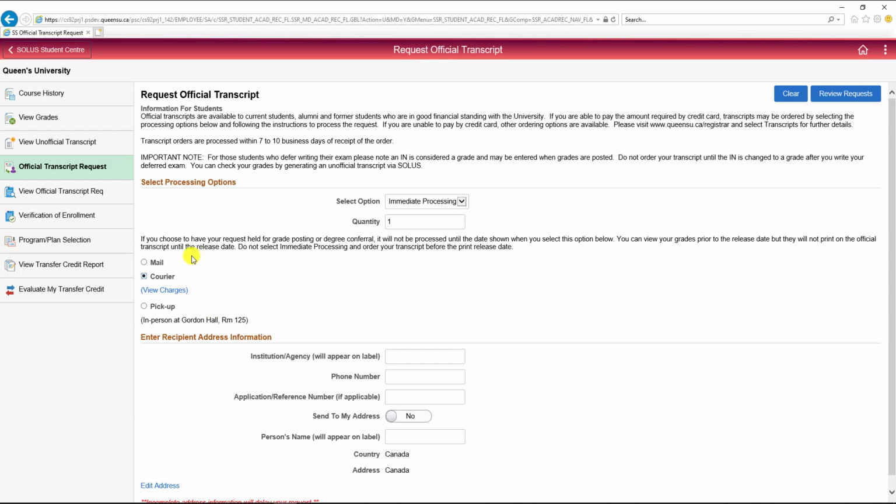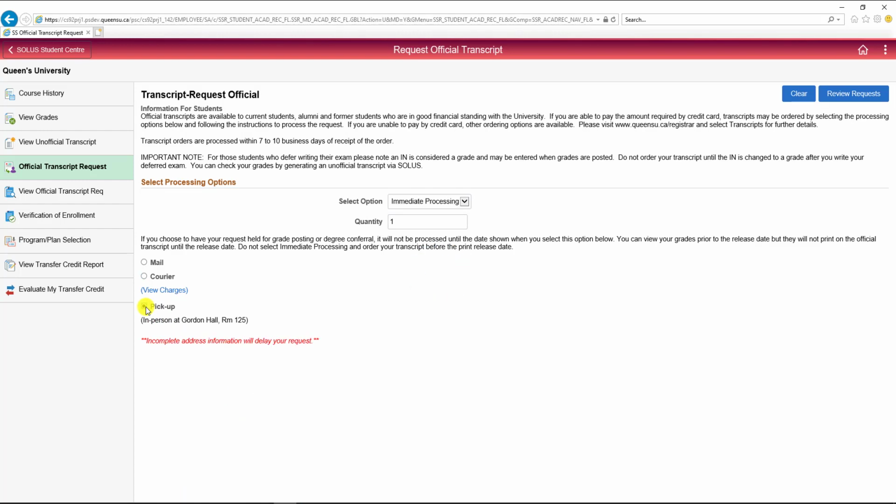Please note that if you select either of these two options, you will be prompted to enter the recipient's address information below. Please make sure to enter the address information correctly to avoid any delivery issues or delays. For this example, let's select the Pickup option, where you can pick the transcript up in person on campus. Once you confirm that all the information entered is correct, select Review Request button at the top right side of the screen.